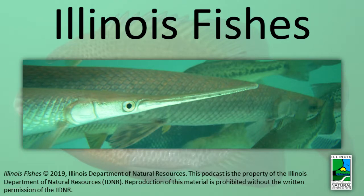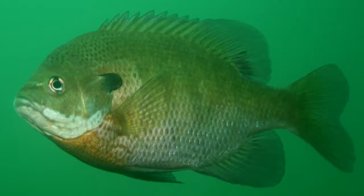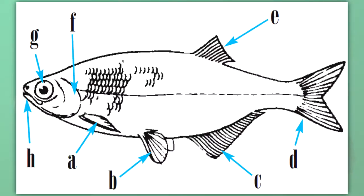Illinois Fishes, Part 3. Illinois is home to a wide variety of fish species. Because so many species exist, they exhibit a huge range of habits and characteristics. This program will discuss the families of fishes represented in the state and show some of their representatives. The descriptions will include some basic fish anatomy.